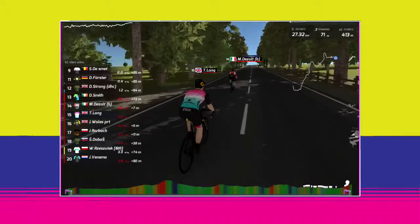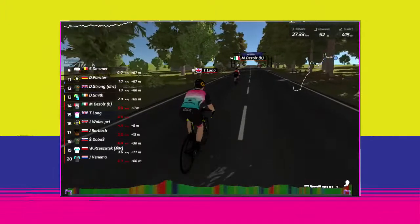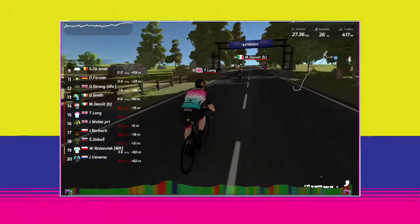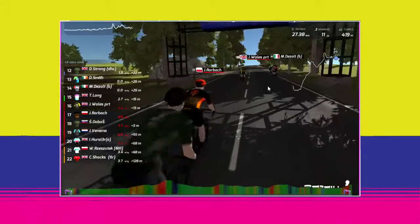Long riding well here. I suspect Long is a slightly lighter rider, covering the gap slightly, but Desault's gone 5.4 watts per kilogram. They're sprinting now, holding Long off. Long being chased by Jonathan Wales now, but Wales can't recover it on a sprinting stage on something flat. They might have recovered that with the drafting.